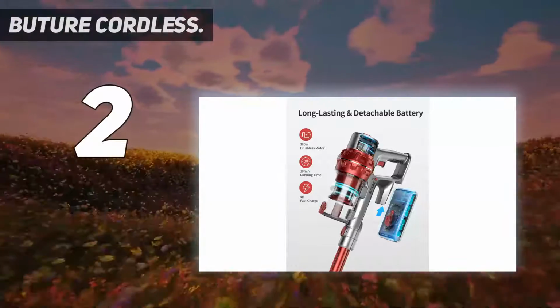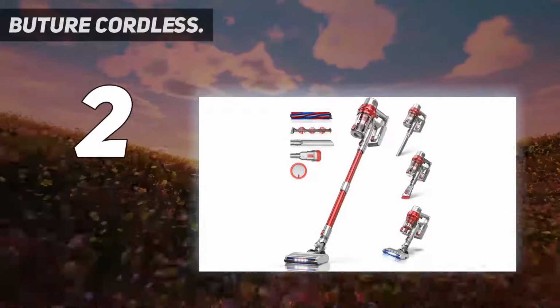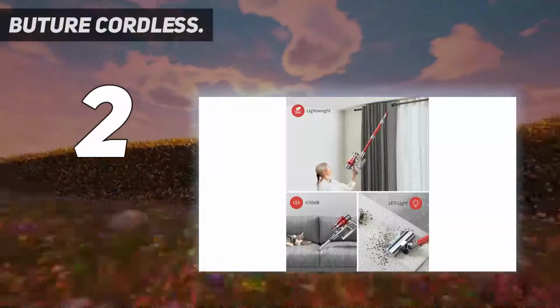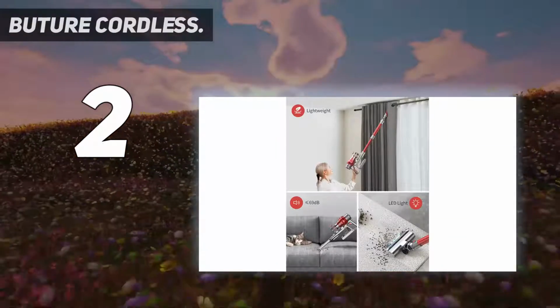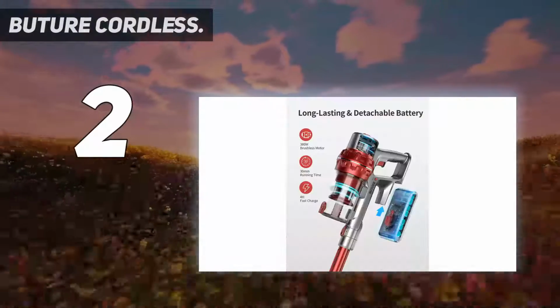Bouture JR100 cordless vacuum cleaner works well on carpet and hardwood floor. The cordless vacuum can be placed on the wall mount stand to save space and make your home organized and tidy. 380W brushless motor and 30 kPa powerful suction.